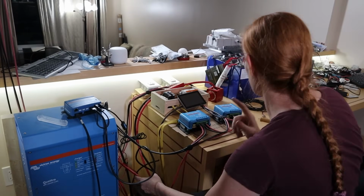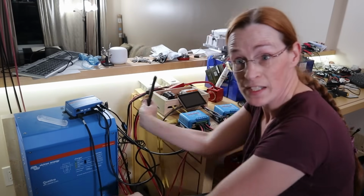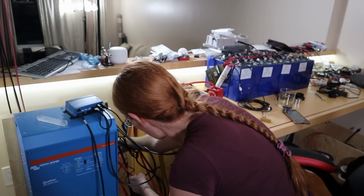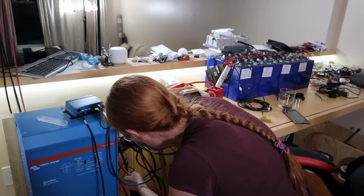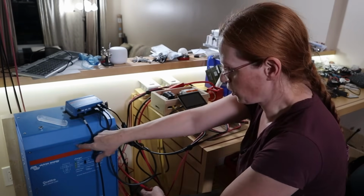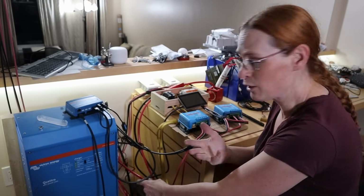So I really have to get better at remembering this. The idea behind the pre-charge resistor is that inside of the Quattro are very large capacitors. Capacitors are like batteries that charge and discharge extremely quickly. So when I connected the BMS, this thing tried to pull so much current to charge up the capacitors, it thought it was a dead short and shut off the BMS, which is exactly what it should have done.